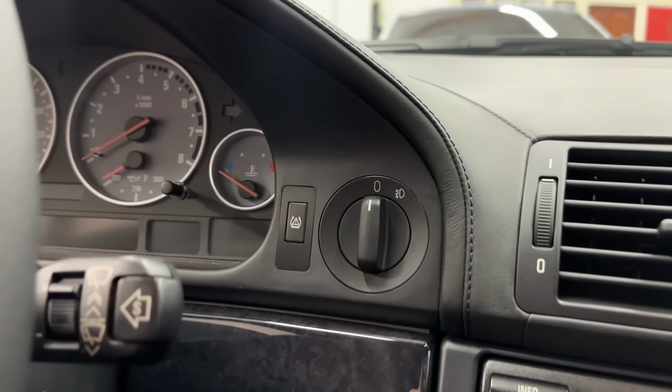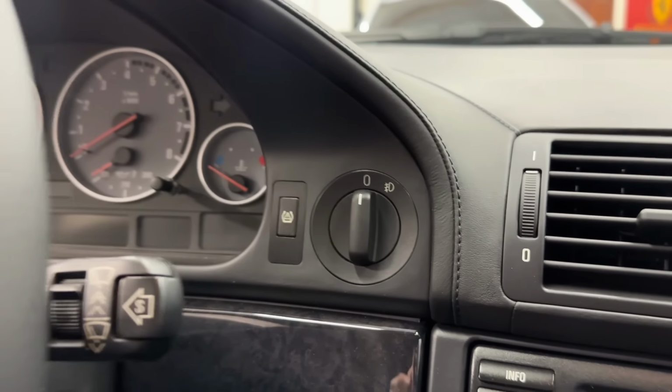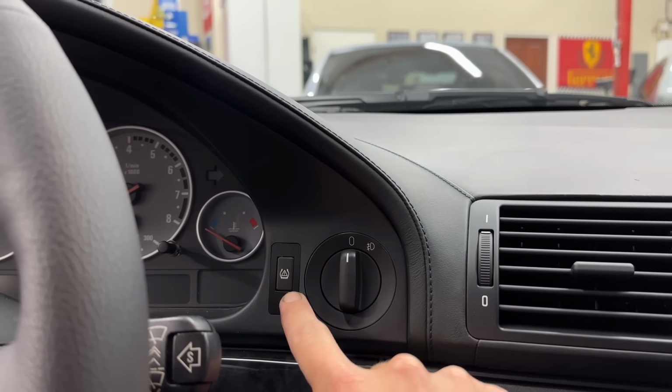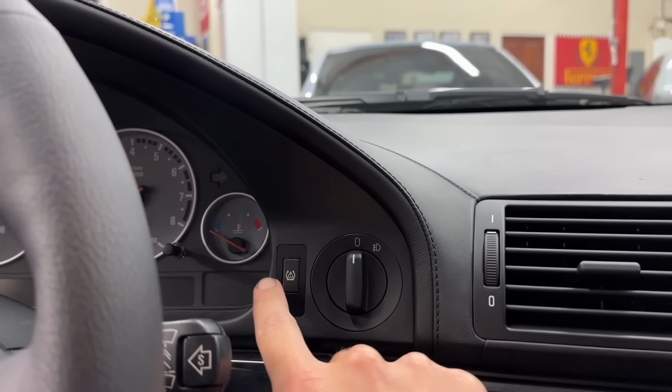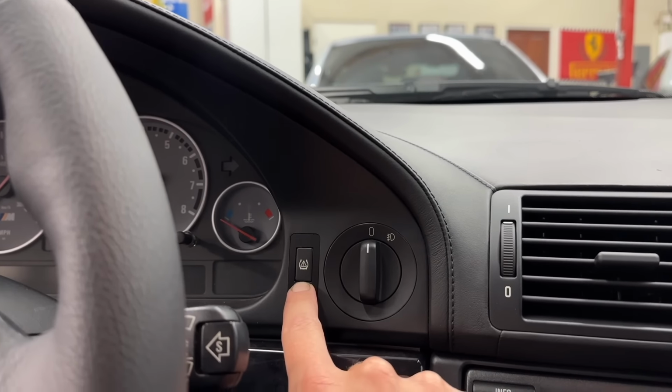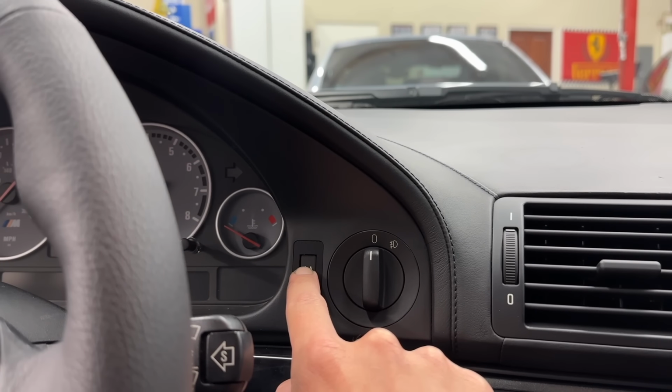A few clips ago, I was showing how the TPMS button is relocated up here next to the fog light switch. It's pretty slick. This panel could fit a little bit better. It's not a perfect match to this, but it's very cool that someone is making this. And the button is actually flush in there. So when you reset it, it just presses in a little bit.